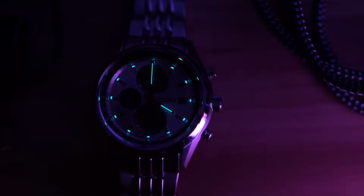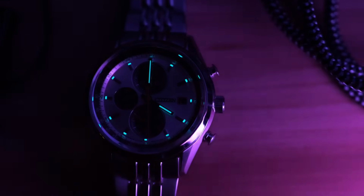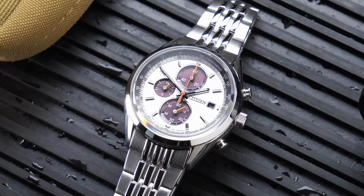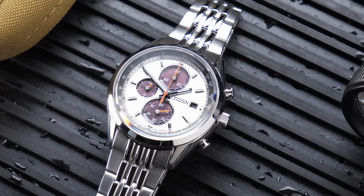Normally, to get this level of finishing, a sapphire crystal, and a high quality bracelet, Citizen usually is going to be charging you a lot more than the $250 or so that you can pick this one up for. So if you're in the market for a 40mm chronograph, this is definitely one to check out.